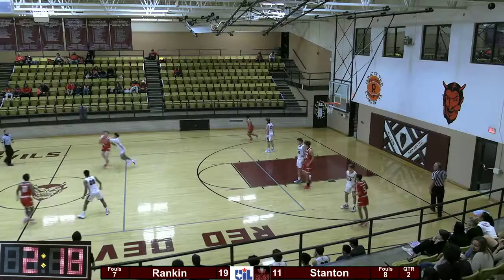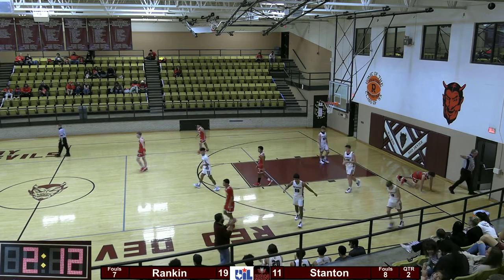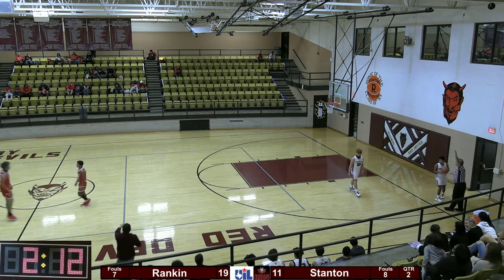Interesting matchup down there with Mateo and 24. And it's going to be a bad pass by the Buffaloes. Ball goes out of bounds at the hands of 24 for the Buffaloes. 2:12 on the clock, 19-11. Red Devils holding on to the lead.